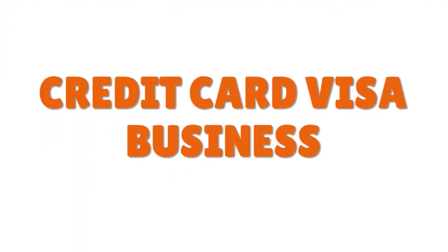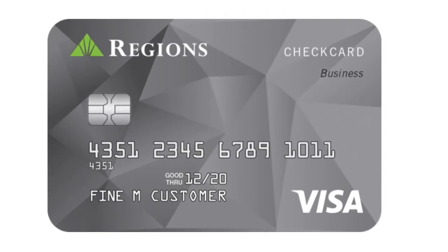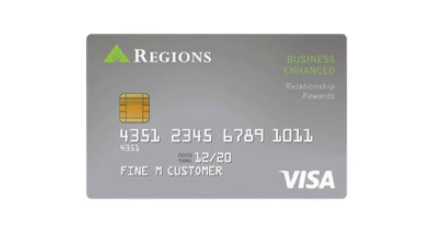So you have the credit card Visa Business. This is a card that comes with no annual fee, and the credit card makes it easy to pay for company supplies, get a cash advance, or pay for services. And then you have the credit card Visa Business Enhanced. And this comes with no annual fee and allows your business to earn Regions relationship rewards on qualifying purchases. And you can use your card for purchases, cash advances, and bill payments. In addition, you have access to Visa Savings Edge, which offers automatic savings of up to 15% on eligible purchases with designated merchants. Okay, this is really cool.